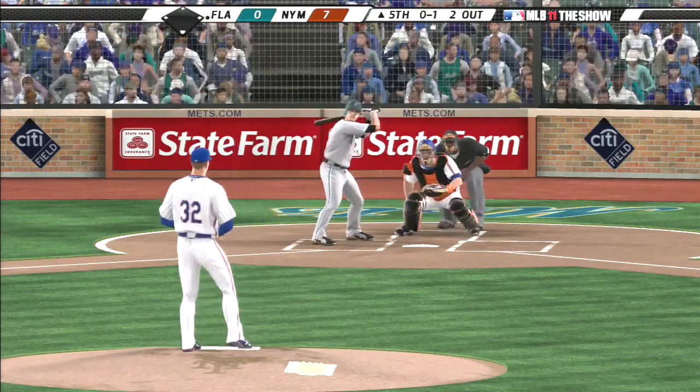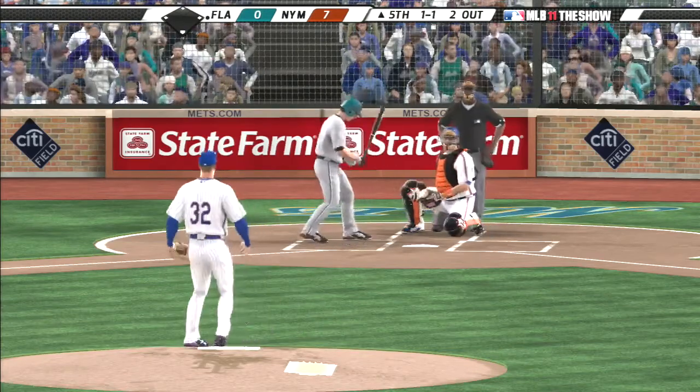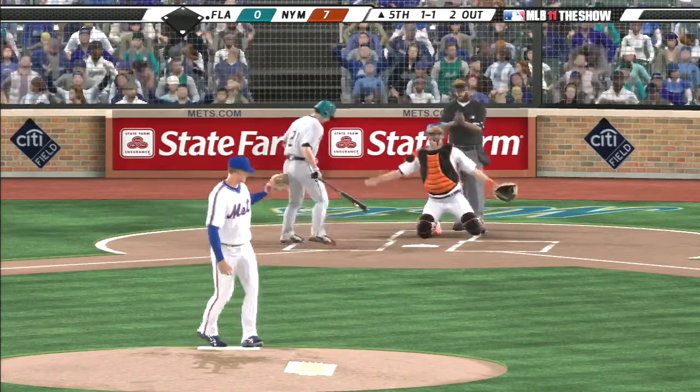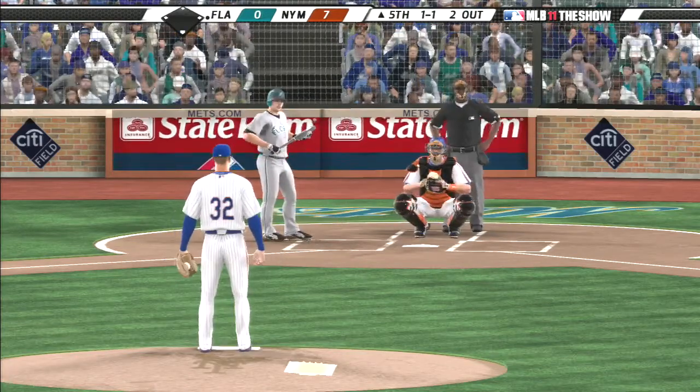And the pitch. And this misses the outside corner, so it's knotted up at 1-1. And here's a spot off the bench where all you want to do is just to try to get something started.